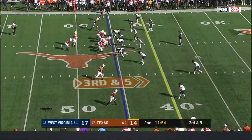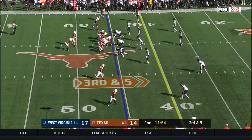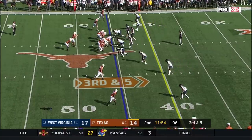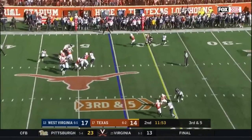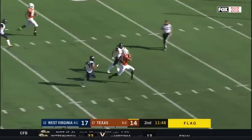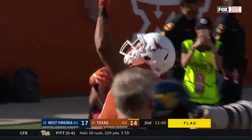Third down and 5 to the 45. Texas 3-4 on third down conversions. Here's Ellinger. Quick strike. Caught. Colin Johnson turns on the afterburners. Colin Johnson! Touchdown, Texas! But a flag.